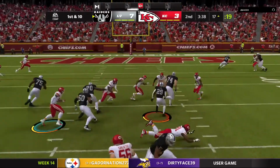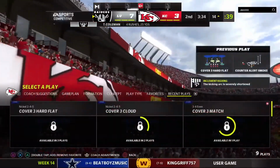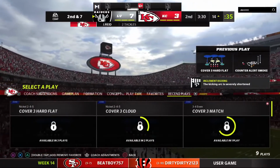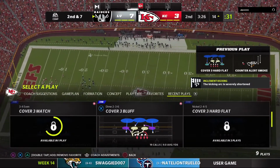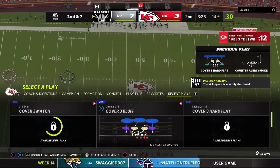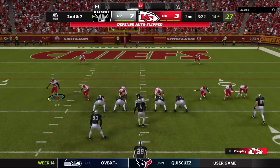On 1st down, it's Coleman, and he'll get about 3 as he's taken down at the 14-yard line. It's a pickup of 3. Brings up 2nd and 7. Coming up on 2nd and 7.